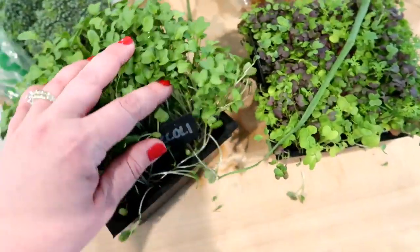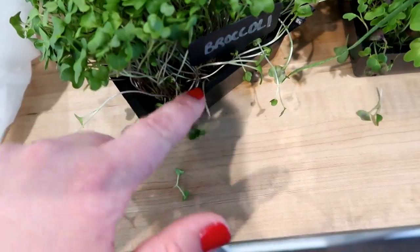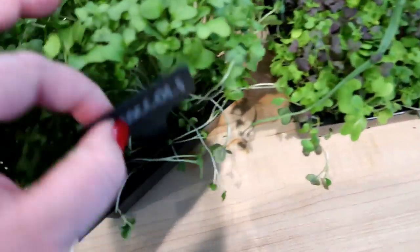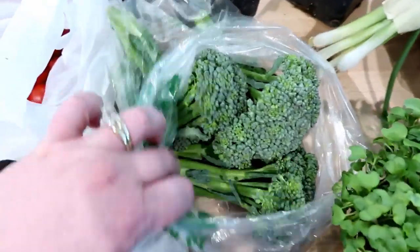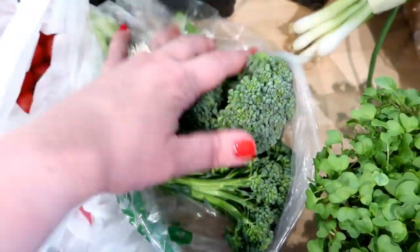So these, she said they're like sprouts, kind of, so she said you just trim them off. You can use them in salads and wraps, on a burger, just like you would lettuce. This one is broccoli, and this one is a spicy mix. So I'm looking forward to trying those. And then I did get just some regular broccoli. I picked this up a couple weeks ago also, and it was really good.